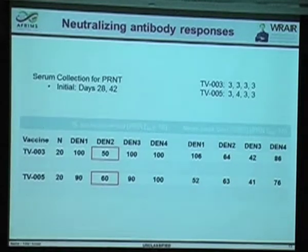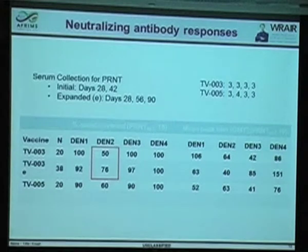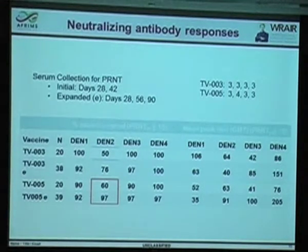When you look at the plaque reduction neutralization titers from the initial views of 28 and 42 days, you see that the dengue 2 component is kind of bringing up the rear, much like the Sanofi vaccine is the one that we saw the least respondents in. But the 005 a little bit better. If you extend out, something also similar to the Takeda data, a little bit longer, you see a significant response across the board. The percent that seroconvert on the extended 003 goes from 50% to 76% for the dengue 2 component, and remains high across the board. And for the 005, even better.